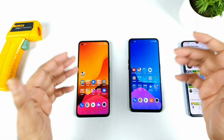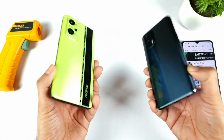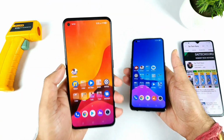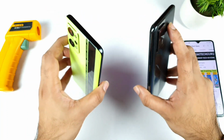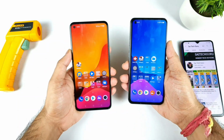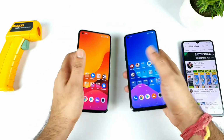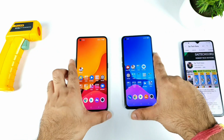In this one, I'm going to do the CPU throttling test comparison between the Realme GT Neo 2 versus Realme X1 Max device, Snapdragon 870 chipset versus Dimensity 1200 chipset. During this time, I'll try to use the GT mode and the high performance mode. Using these two high performance boosters, let's see how much difference we can expect in terms of temperatures, and in terms of performance, how much throttling can happen between these both phones. These are the few things I'll concentrate on. First the temperature, next the throttling, and how much it varies between these both phones.